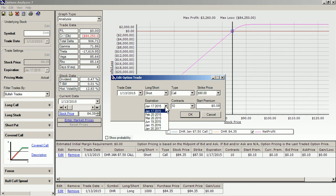Now, DHR does not trade weekly options. It's got January, February, March, and then it skips April and May and then goes all the way out to June. So let's start with the February 90 call, and that's going to give me a premium of only 35 cents. Not quite what I'm looking for. Remember, I'm not adverse to taking less than $1, but 35 cents is a little too low.